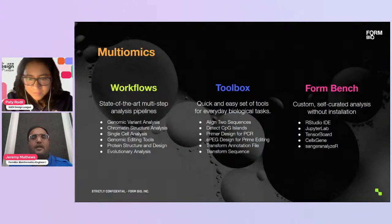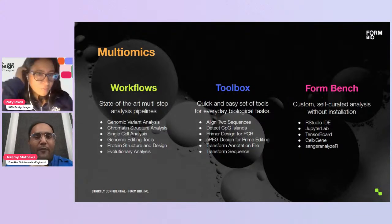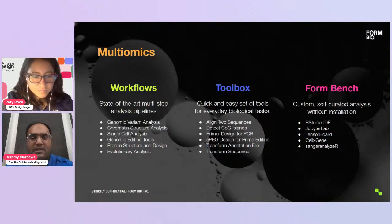about their biological data. Then we also provide a set of toolbox tools, which are not as computationally heavy as workflows, right? These are more quick one-off, everyday tasks. Align a couple of sequences, design some primers, transform annotation files, translate or transcribe sequence data. These are just tools that help make your life easier, so you don't have to have 50 different web pages up with different tools.